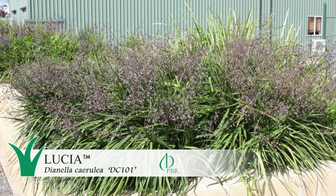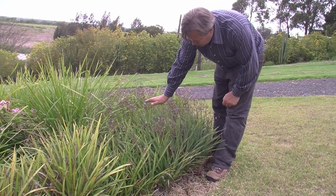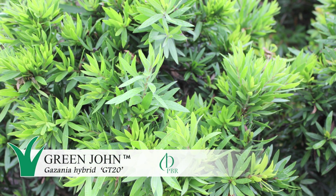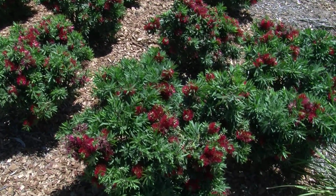In really good soils, Lucia will reach 50 to 60 centimetres, but in soils like this, it only gets this high. Green John gets beautiful light green new growth that later turns dark green. It can be left to naturally grow to about 1 metre over many years.